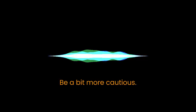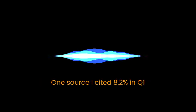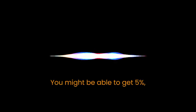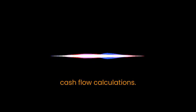Be a bit more cautious maybe with large multifamily apartments. They're seeing rising vacancy rates. One source I cited 8.2% in Q1 2025 and slower rent growth. So underwrite those deals conservatively. Negotiate hard. You might be able to get 5%, maybe even 10% below asking, or get seller concessions, but absolutely factor in those high financing costs. They really impact your cash flow calculations.